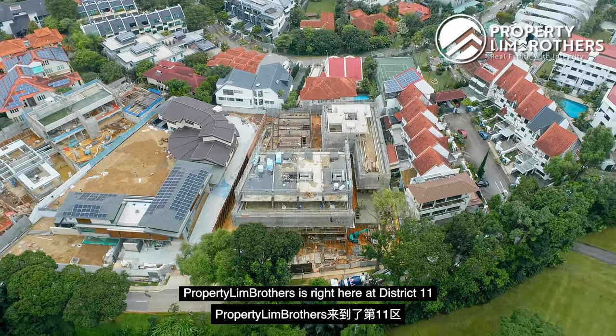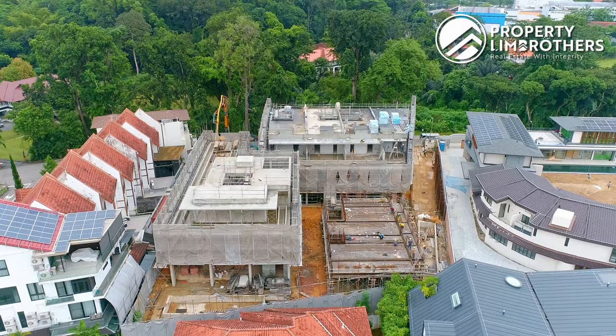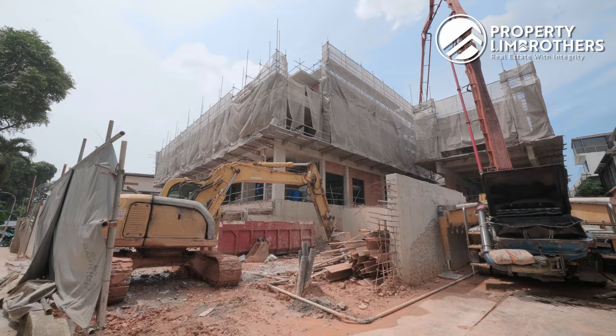Property Lim Brothers is right here at District 11. Today, we are not just bringing you to one landed home tour. We have three landed homes to show you. We have an inter-terrace, a corner terrace, as well as a detached home.